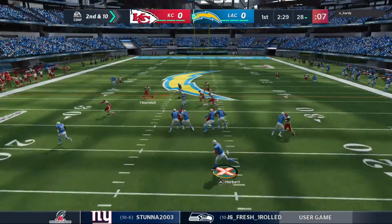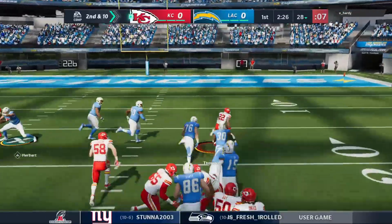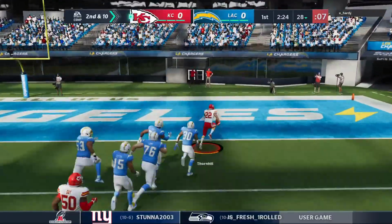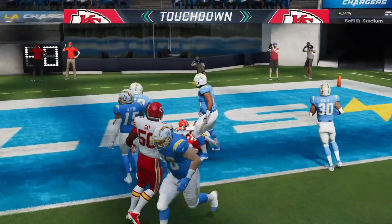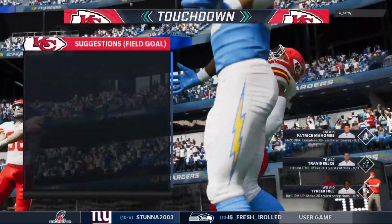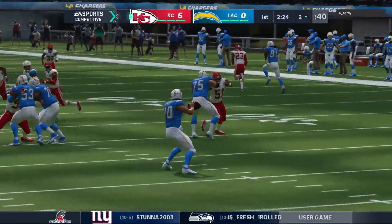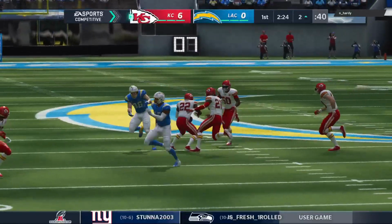Here's Herbert now on second down. Into double coverage, and it's intercepted. Picked up by Ron Thornhill, and he will take this one home. It's a touchdown. We'll see if that pick six looms large as this game continues, because we've seen plays like that alter a lot of playoff contests over the years.